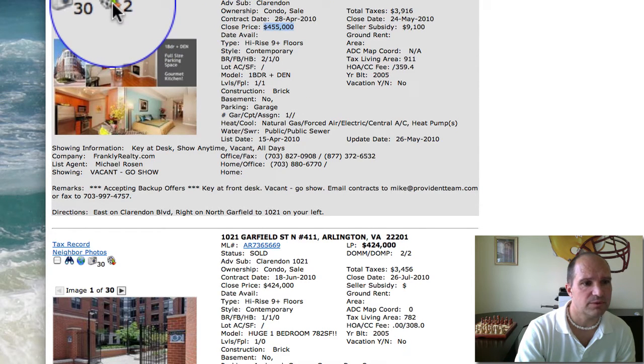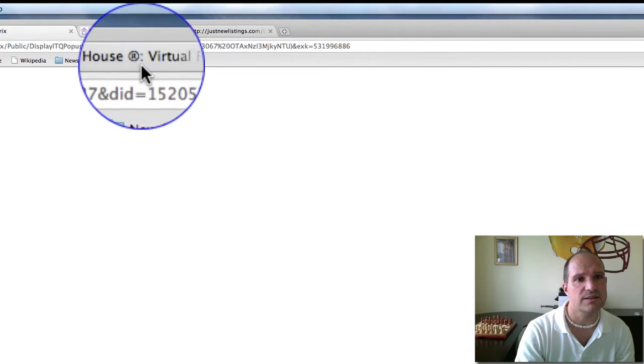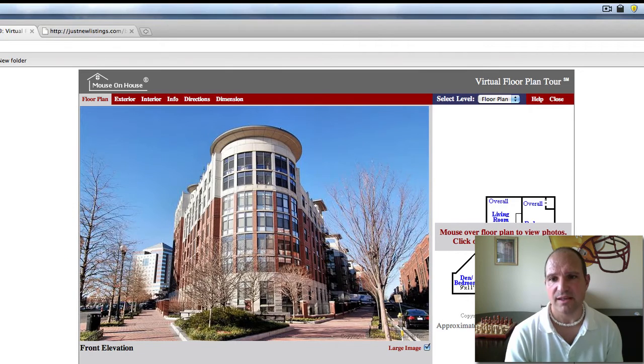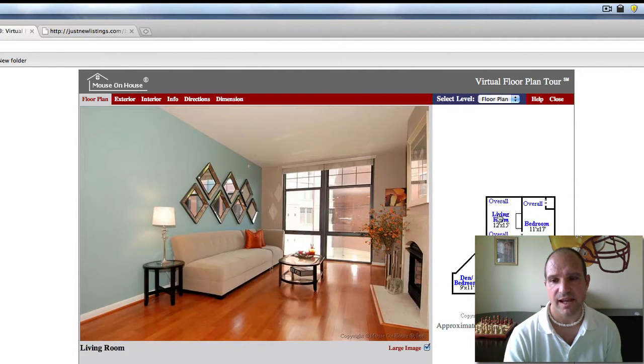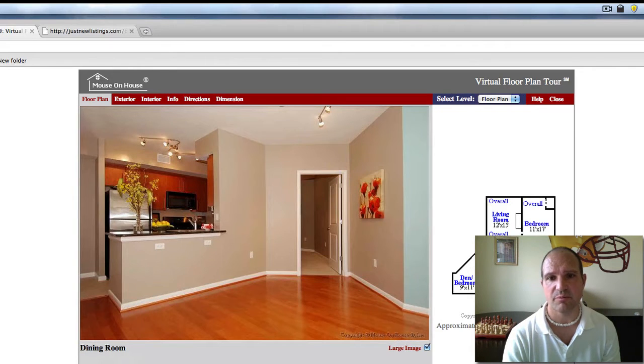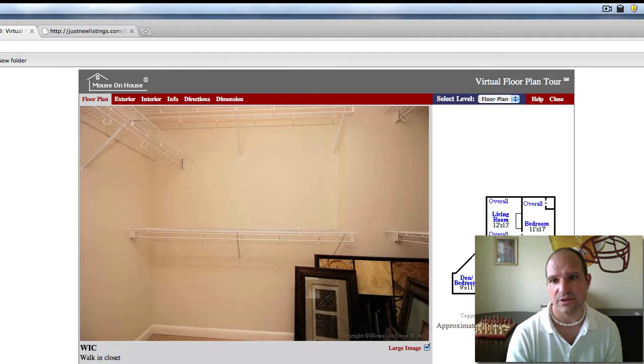Photos are probably going to be really good because this is listed through Frankly Realty, and they have high-end photography all the time on their listings. And that's just the mark you look for. The best realtors and brokerages have standards. And look at these photos. This is what a listing is supposed to look like. It's staged, crisp and clear, big photos, lots of light, wide-angle lenses. And this is through Frankly Realty. They do a great job.